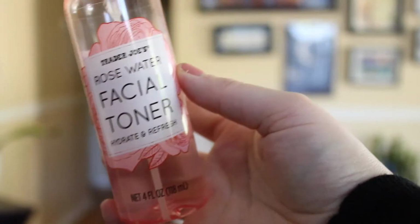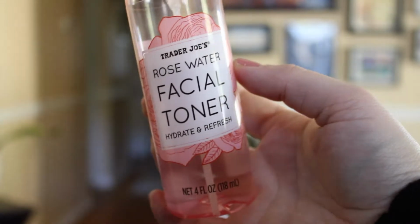So I guess let's talk about skincare first. The first thing I've been really enjoying is this Rose Water Facial Toner from Trader Joe's, actually. I can't remember where I saw this recommendation, but I wanted a toner because I really don't have one. And I decided to give this one a try. It was pretty cheap. I don't remember the exact price, but it was not expensive. I've had it for probably 2 or 3 months now, and I don't know if you can see, but I've only used like that much. I spritz this all over my face after I wash my face. Does it actually do anything? I don't know, but it is enjoyable nonetheless.